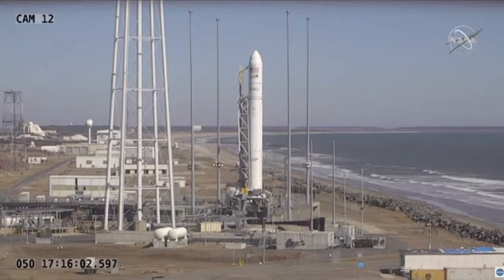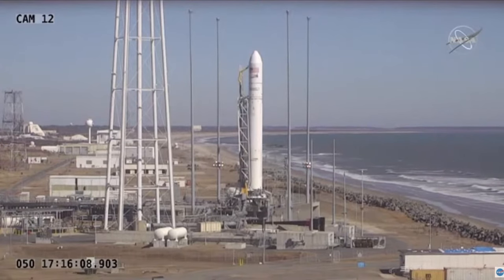The first stage is already loaded with its fuel to launch into space, liquid oxygen and RP-1 kerosene. The second stage of Antares is a solid rocket motor.